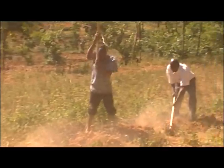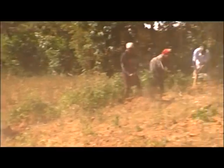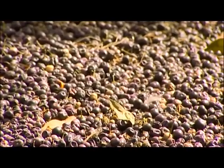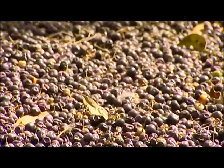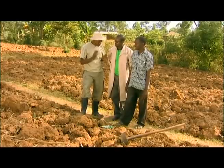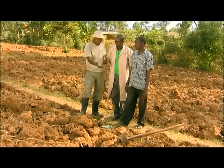The family have all been helping to prepare the land, as the soil must be fine. One of the crops Vincent plants is a popular local vegetable, black nightshade. Mr. Julius Nyambicha is an agribusiness specialist from the Athi River Mining Company. Right, this is where Vincent wants to plant his black nightshade. So how can you help him?